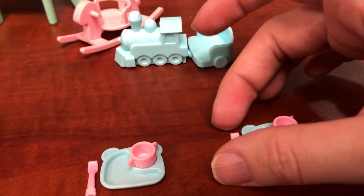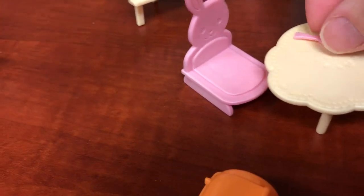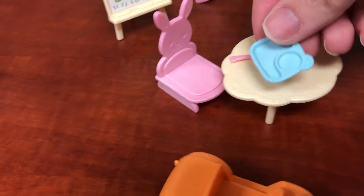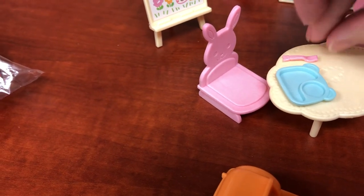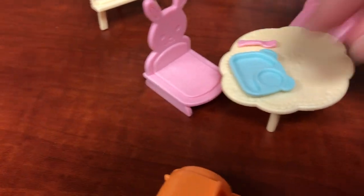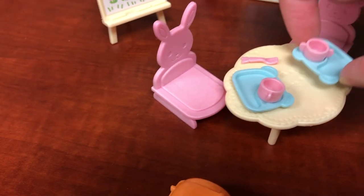And over here we have the little dishes. Here's a little fork with a little tiny bear detail at the end, if you can see that, which matches the chairs there. And here, whoopsies, my chubby fingers have a really hard time with this stuff. And there's the little plate and cup. So that all goes together very cutely.